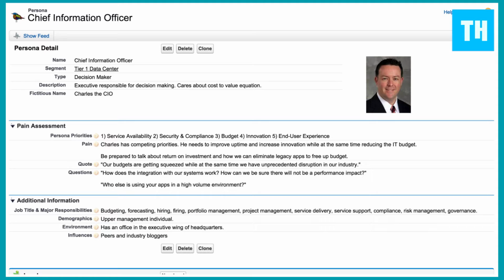And we have those profiles built right into Salesforce so that that sales rep can understand, am I selling to a chief information officer? Am I selling to a director of operations? Am I selling to somebody that's in security? And each one of those profiles will give a lot of insights to that seller as to who they're going to be dealing with and what their pain points are.